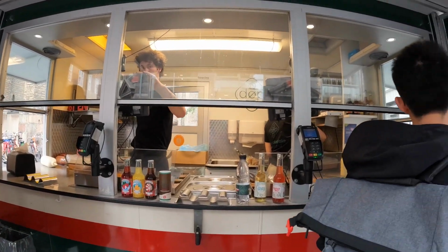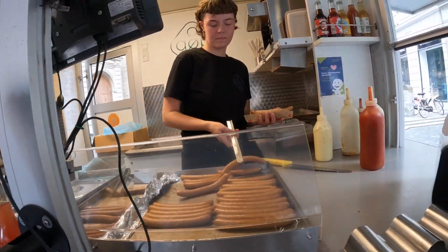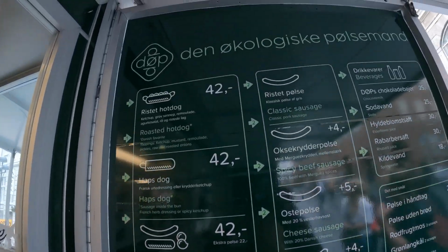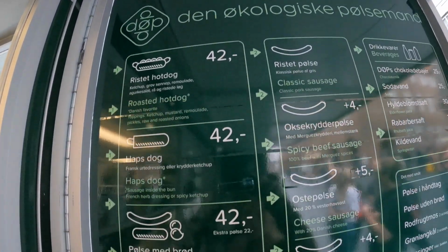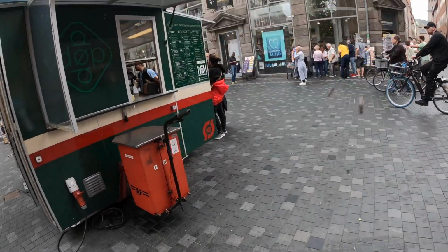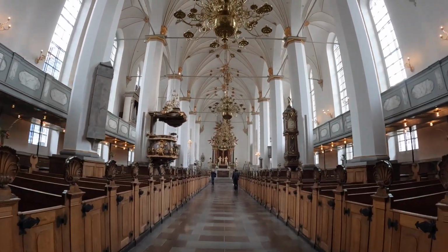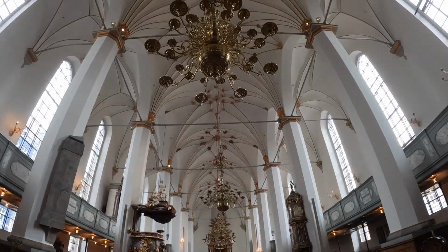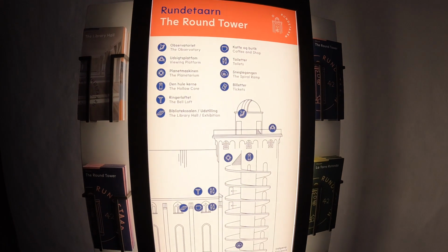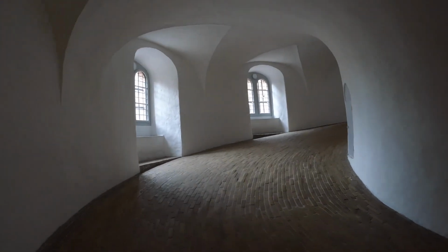After walking around for a bit, I decided to buy a hot dog, as I read online that the ones in the small street spots are really nice, so I went for it and I must say, it was worth it. As I finished my hot dog, I visited a church right next to the round tower, which I entered afterwards, and both were beautiful. The walk all the way up was doable and you are rewarded with a nice view at the top.